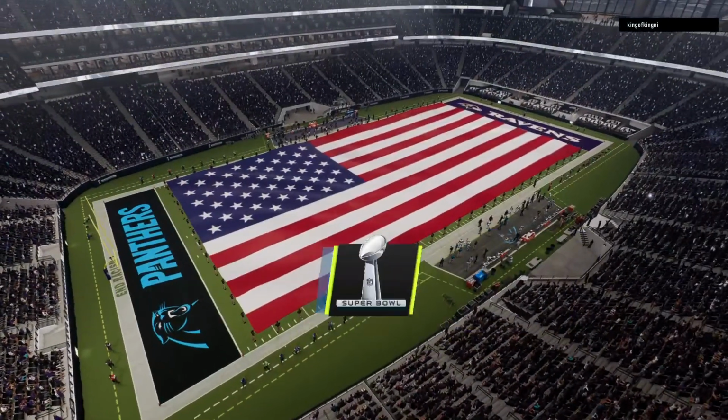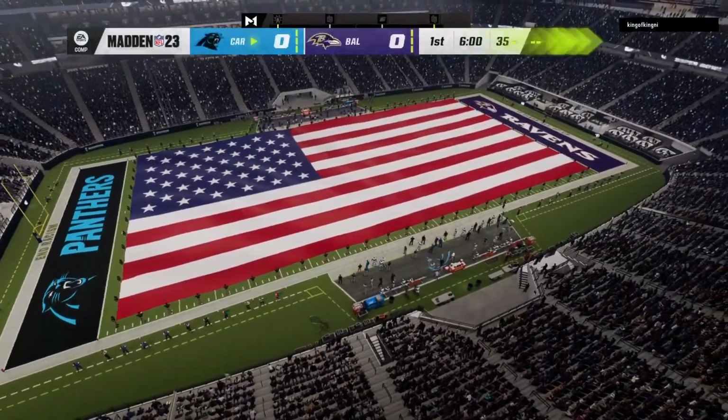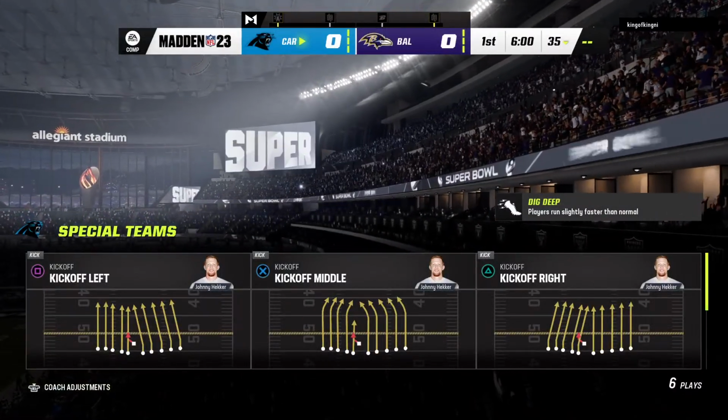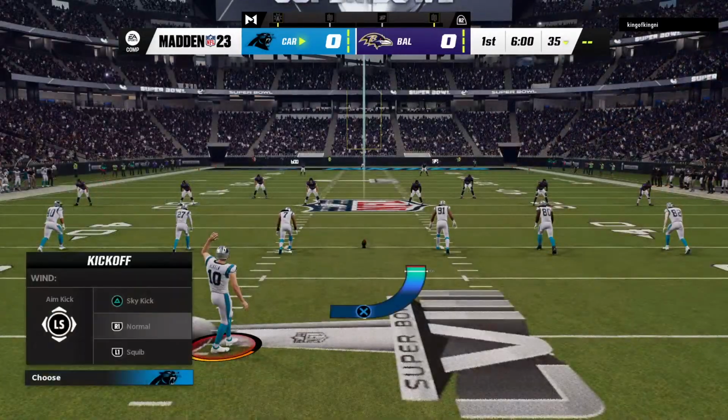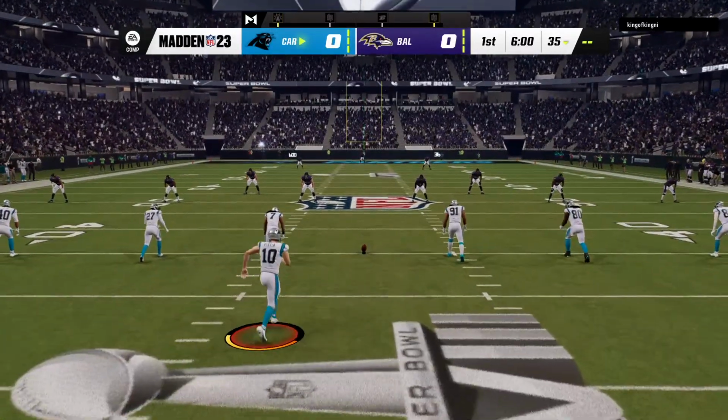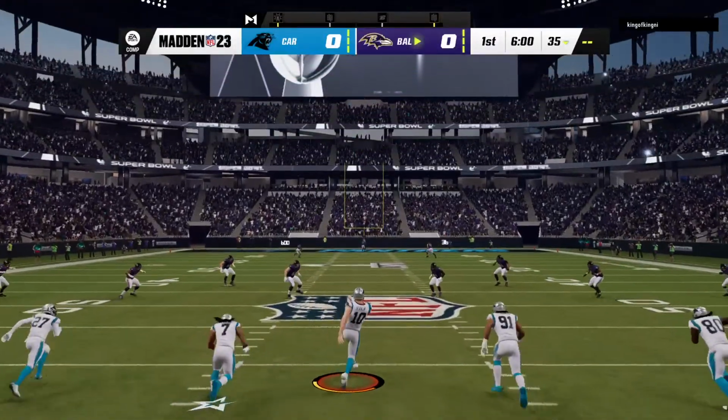It's the National Football League presented by EA Sports. We count down to kickoff in what should be an epic one here, as it'll be the AFC champion Baltimore Ravens taking on the champions from the NFC, the Carolina Panthers.